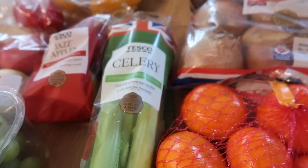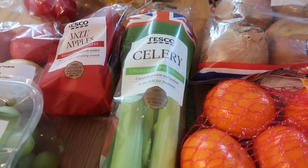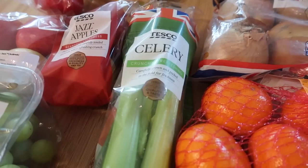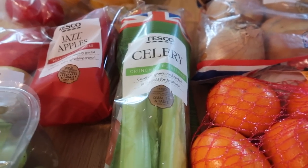I got some celery. I don't like celery as such, but I've got a couple of recipes that require it this week, so let me know in the comments, are you a celery lover or hater? Because it's one of those things, isn't it? You either absolutely adore it or you can't stand it, and I'm just not a fan.